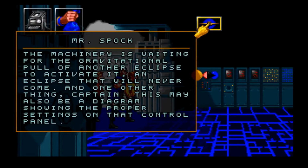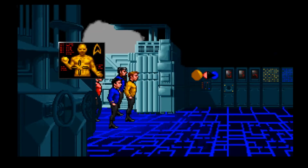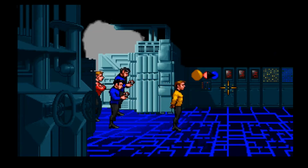Indeed. And one other thing, Captain. This may also be a diagram showing the proper settings on that control panel. So we would have to cause some kind of an eclipse for this machinery to work properly. No wonder the people who live under here are pissed off. Their machinery's broken because the moon was destroyed. Anything else to say about this machinery here? Apparently not. Well, let's be careful, people. We're going in deeper.